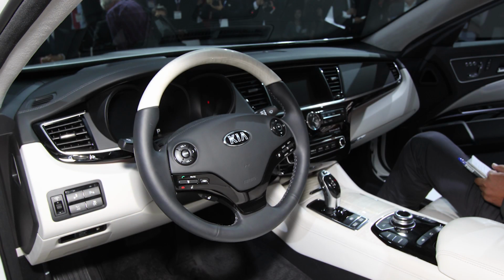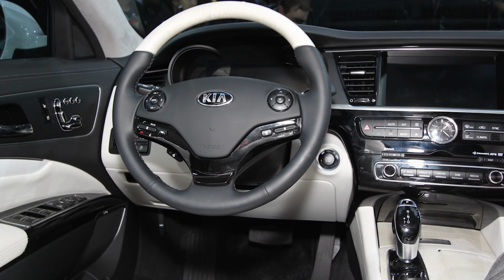Size-wise, this is based off of the Hyundai Equus, not the Hyundai Genesis, which is an interesting twist because this is bigger than something like a Chrysler 300. It's a full rear-wheel drive luxury sedan with all the luxury features you would expect out of a full-size luxury car. We have a 3.8-liter direct injection V6 or a 5-liter direct injection V8 producing 420 horsepower.